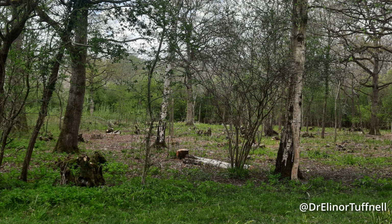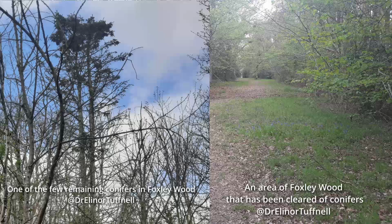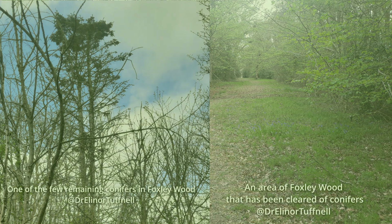Firstly, we shall discuss plantations on ancient woodland sites. This is where the original species were felled to make room for usually non-native commercial tree planting, often conifers. While these ancient woodlands are damaged, they retain much of the complex soil of ancient woodland, often containing remnants of the original specialist species that once existed before the plantation. This is what happened to Foxley Wood, with conifers planted in the 1960s for commercial purposes. By the time the Norfolk Wildlife Trust began buying the wood in 1989, it was mostly conifer plantation.